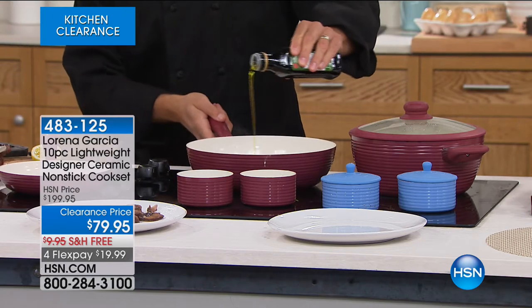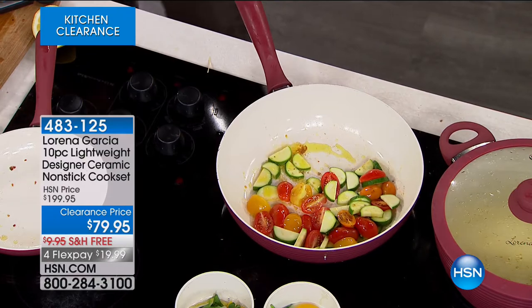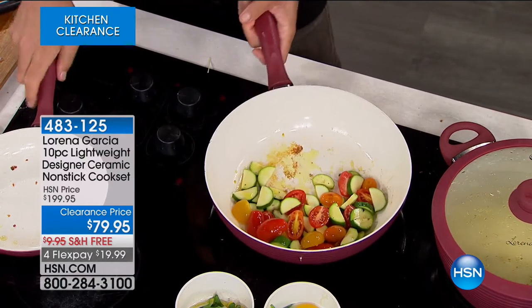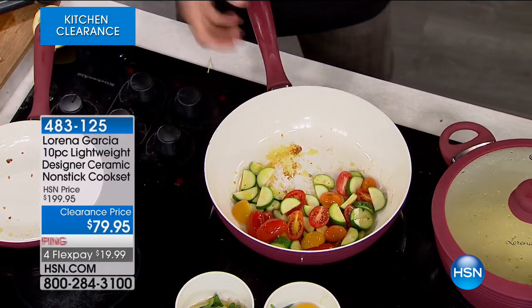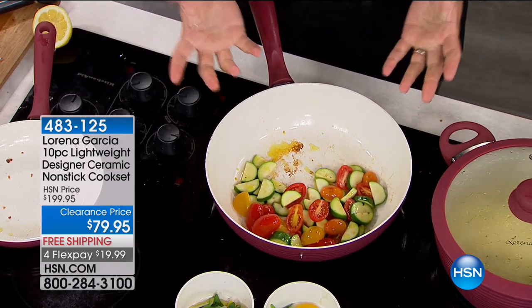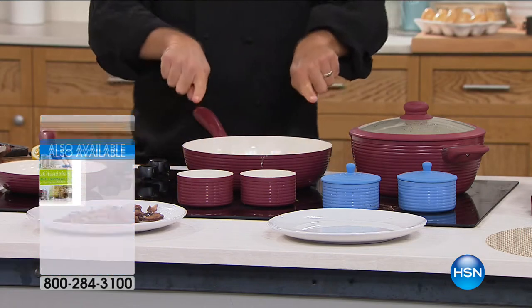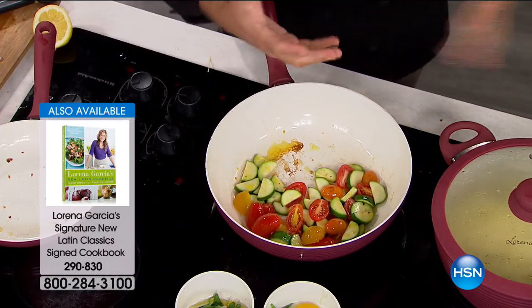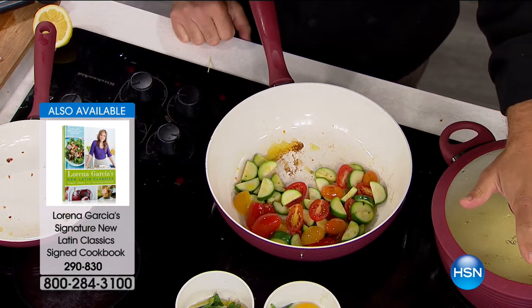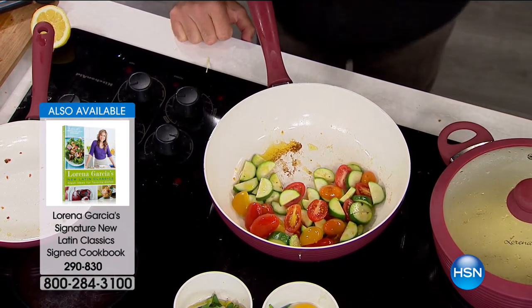I'm going to use a little oil here. Does this change how quickly things heat up? Yeah, because of that cast aluminum, aluminum is a good conductor of heat. And also with the Technolon Plus, you're going to get that heat conductivity all the way through the bottom, all the way up to the sides, and that's going to help things, like the water that we started boiling here is going to boil faster, because of that technology.